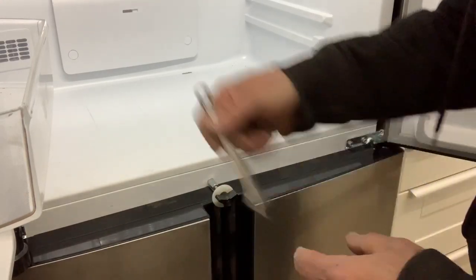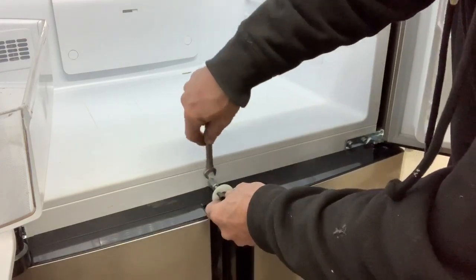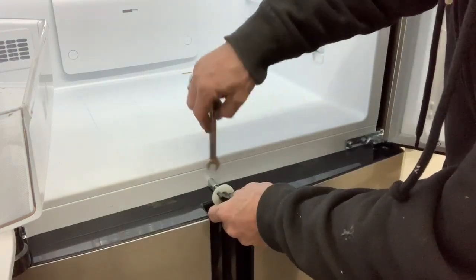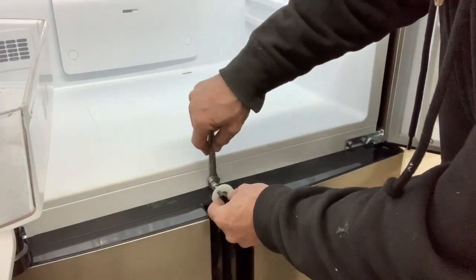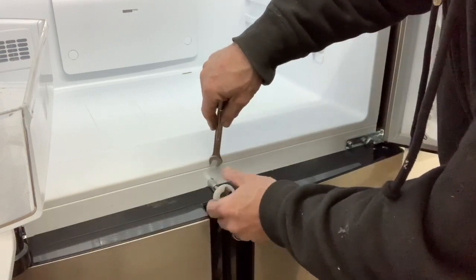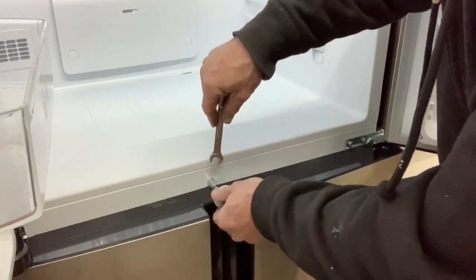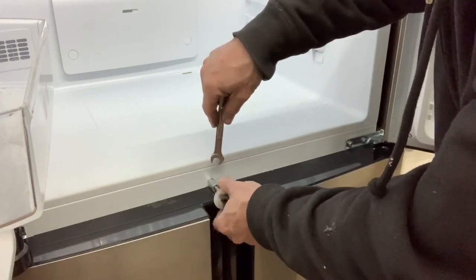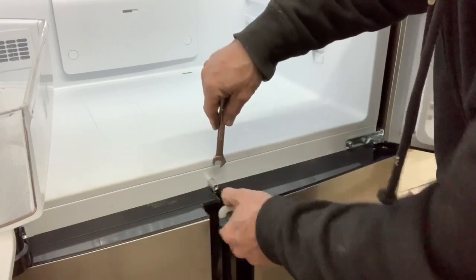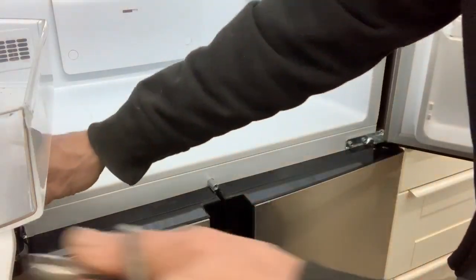And using a wrench, we'll lock the union nut against the riv nut. So the set screw is holding these two together. The knob comes out. Make sure that's nice and tight.